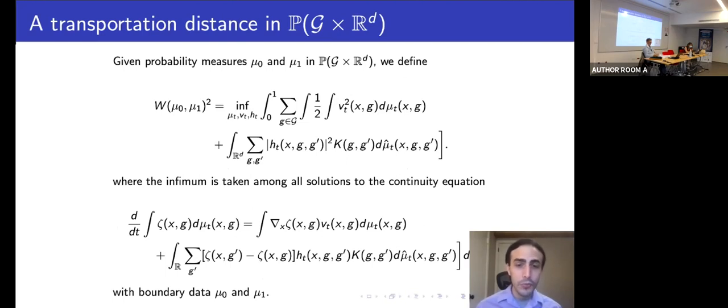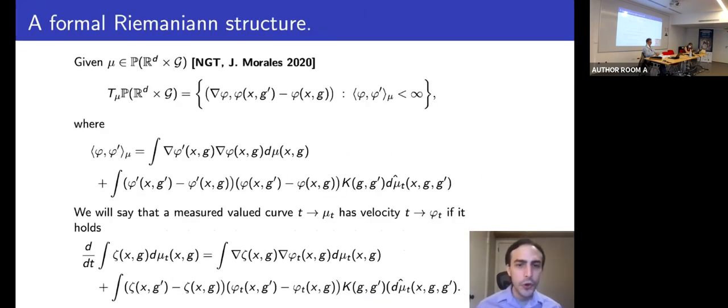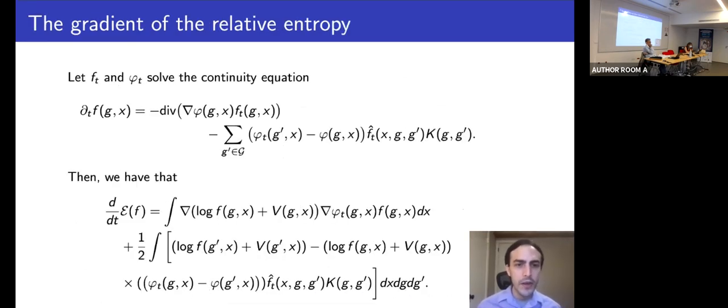So our space is just the product space, the probability measures on G times R^D, and we consider the continuity equation on the product, and we're able to recover the tangent plane and characterize it in terms of potentials. Moreover, we have a geometrical structure on this space, we characterize geodesics and so forth, and we can also characterize the gradient of the relative entropy by following the precise same intuition. If you take the derivative of the energy along a given potential, you get the inner product with the potential log f plus v. If you plug it back into the continuity equation on the product, you get a system of reaction-diffusion equations, which is in turn the analog of the Fokker-Planck equation in our space.